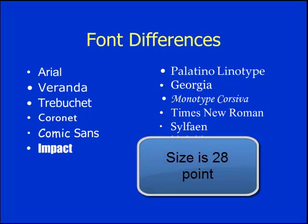Just to give you a reference, if you look at the row on the left, you'll see the plain fonts: Arial, Verdana, Compact Sans. Impact is nice. It fits the category, but it may be a little too fat and hard to read. On the right-hand side, you'll see the other types of fonts. Again, these would be ones that would be good to have in a written text, but not necessarily in a projected text. If you'll notice also, the size of all these is 28, and that's going to be standard whenever you're doing a PowerPoint.